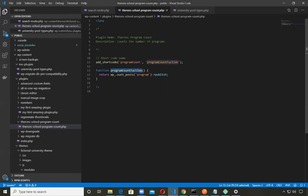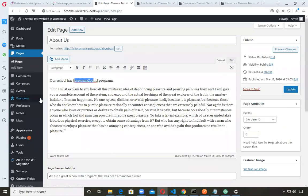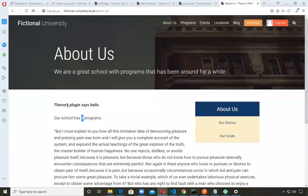And so this gets called and it just ends up calling the WordPress utility, WordPress count posts, and you can pass it the post type or other types. You can pass it arrays or whatever you want, but here I'm just saying program. And so that's actually going to go ahead and return us the value 4 because it's doing a count. So that's why you're going to see 4 up here.